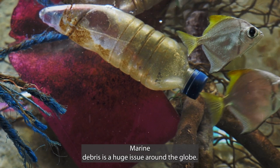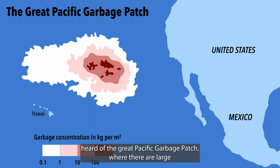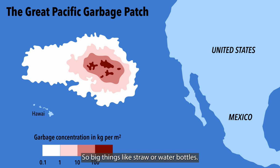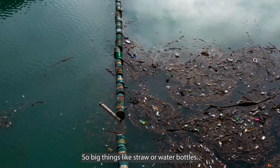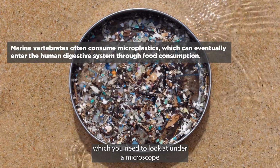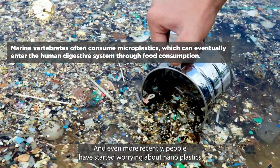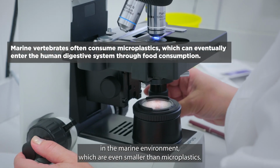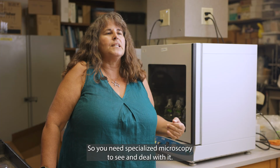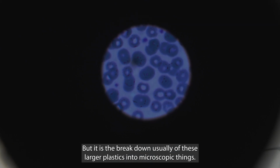Marine debris is a huge issue around the globe. Everybody has heard of, or almost everybody's heard of, the Great Pacific Garbage Patch, where there are large pieces of plastic that all congregate based on the water currents. So big things like straws or water bottles we know about. In the last 20 years, people have started focusing on microplastics, which you need to look at under a microscope, that are less than 0.5 millimeter in length. And even more recently, people have started worrying about nanoplastics in the marine environment, which are even smaller than microplastics. So you need specialized microscopy to see and deal with it. But it is the breakdown usually of these larger plastics into microscopic things.